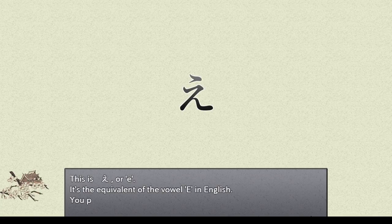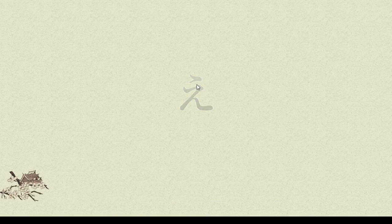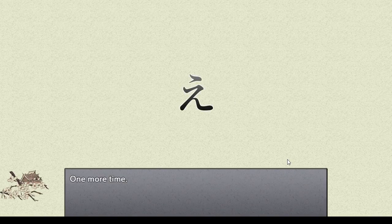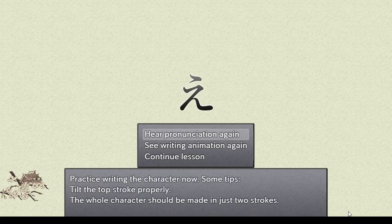This is eh. This is the one I couldn't remember. Yeah, it's a short vowel. Let's practice writing it. It seems like a lot of marks for a pretty short vowel. But again, this is hiragana, so it's quite explicit about the sounds you produce. This isn't kanji, and so this is more about how you pronounce things. Just make this in two strokes.